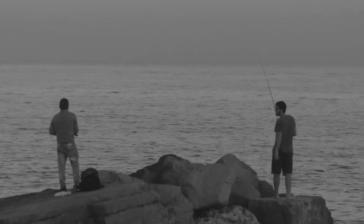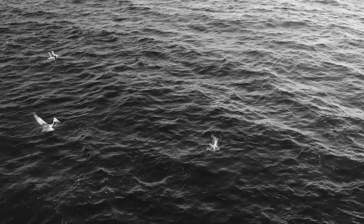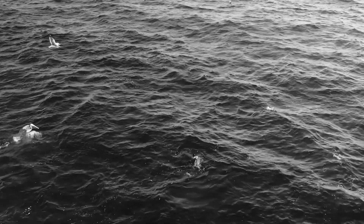A group of friends were out looking for crabs, but instead, they found something totally unexpected. They pulled up a weird, slimy creature, and none of them could figure out what it was. They thought it might be a jellyfish, but it wasn't.